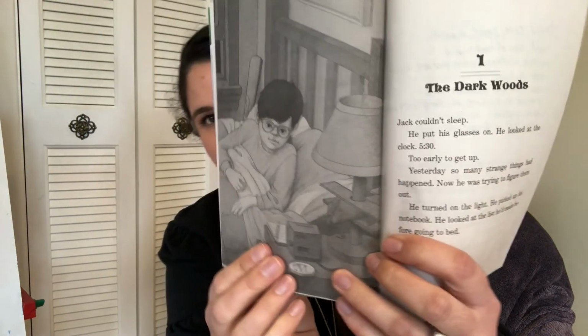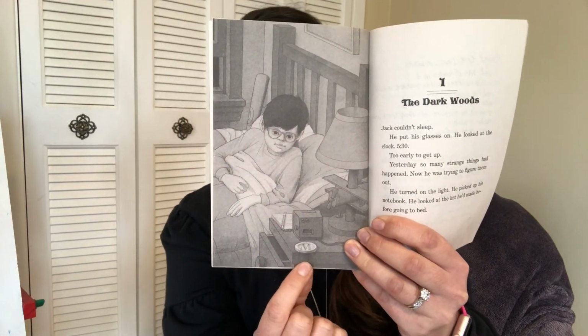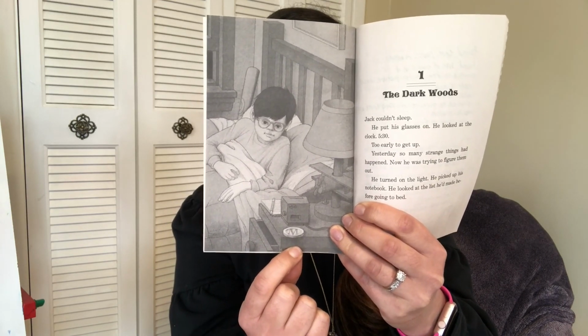And here's that picture of Jack. And in that picture, you see the gold medallion. Remember, that's something they found when they were in the time of the dinosaurs in the first book. I wonder what they're gonna do with it.